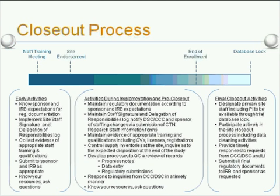You definitely want to respond in a timely manner throughout the conduct of the trial to inquiries from the CCC and DSC. And again, know your resources and ask questions. At the end of that category there was a pre-closeout. It was during implementation and pre-closeout.